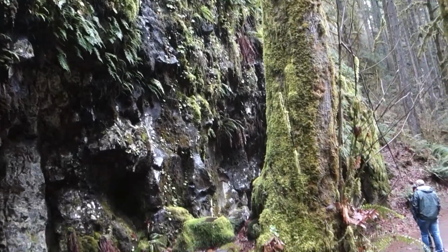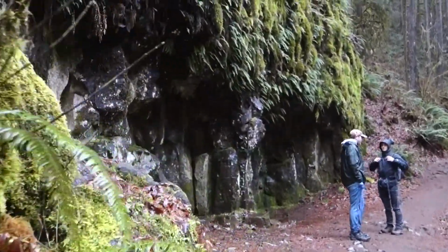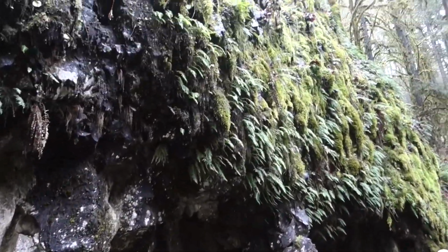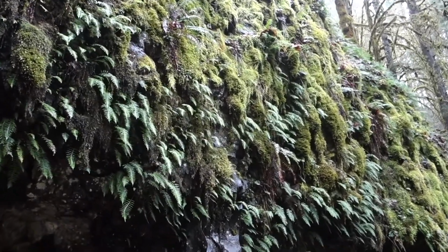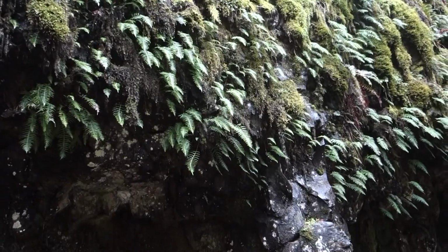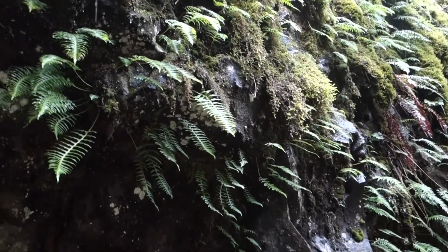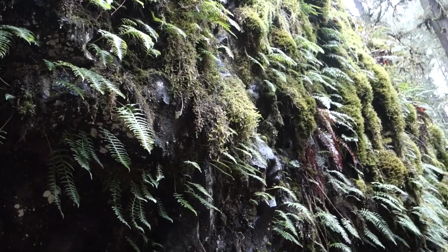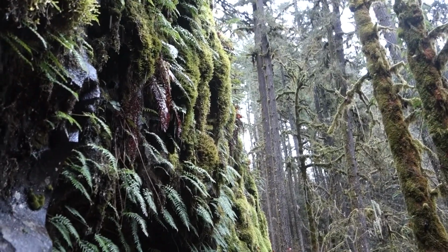Another moss-covered, rain-dripping cliff. There's just dozens of these. Water all over the place. We've had a lot of rain this year. These ferns just dripping with water. That's one of the things that makes this trail so charming at this time of the year. You wouldn't see this in the summertime.